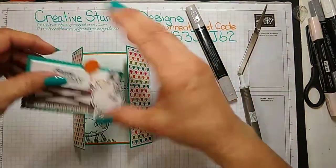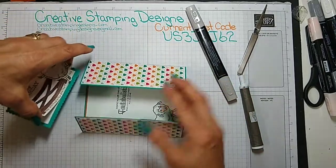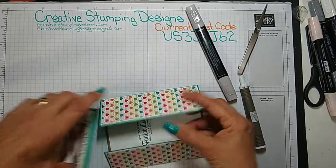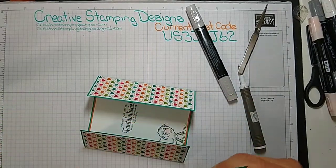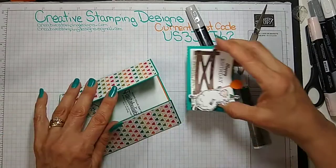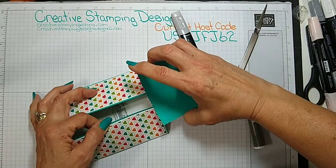Okay, now, here's the fun part. So you just lift this up a little bit. You're going to slide your card into it. Oh, come on. It's going to give me a hard time because of the scalloped edge. Something's not working. I think I put the scalloped edge on the wrong side. Oh, you gotta be kidding. Yep, I did. I put it on the wrong side.